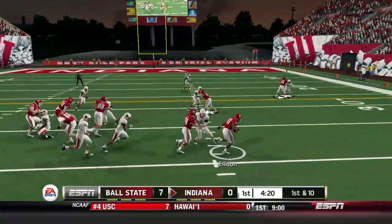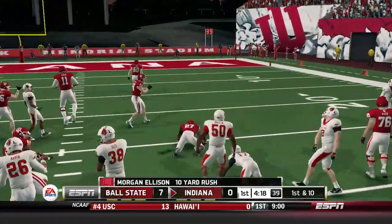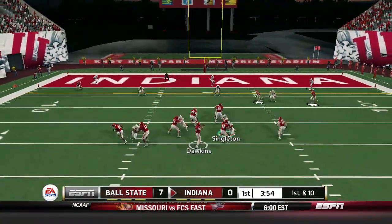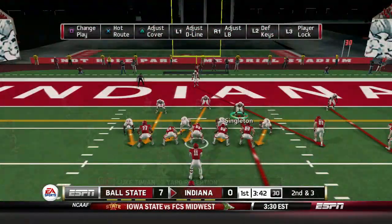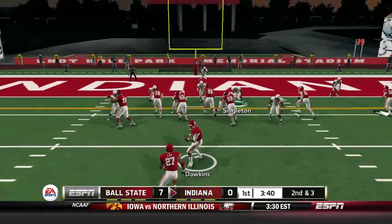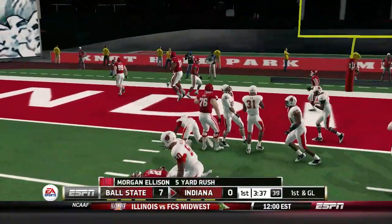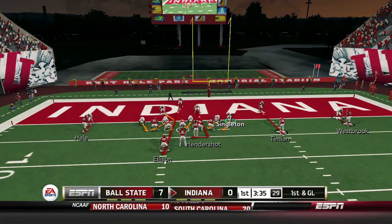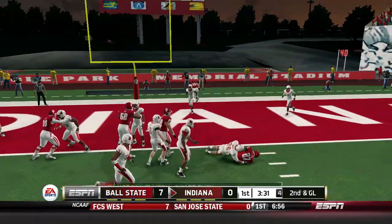Ellison again from the shotgun. He's going outside, cutting it back in. He's going to get another first down, 10 yards. He's gashing us. Later on that drive, Dawkins firing to Timian again for a 7-yard reception. Back to the pistol. Dawkins handing off to Ellison up the middle. First and goal, 5-yard gain. First and goal. Dawkins handing off to Ellison again, and he can't quite get in.